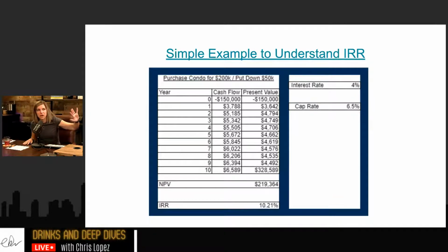So I put in $150,000 as the initial investment. I discounted the IRR back by 4%, which is the interest rate you're paying on it. And then I took the cash flows of what we see in this condo that we actually have modeled out for a 10-year period. And I say, these are all the cash flows we have over a 10-year period in this condo. Let's discount them back to the present value, what they would be worth if we got that money today and not in year 10. And then I added up the final analysis to say, here's what your net present value will be after you sell it in year 10.